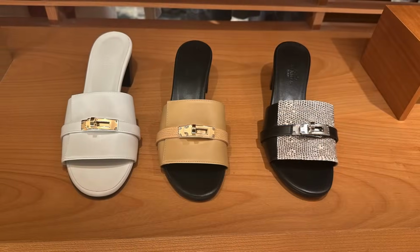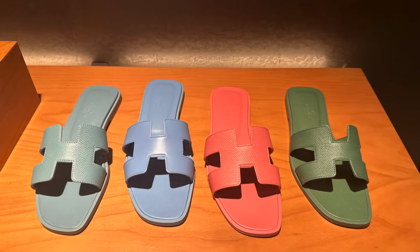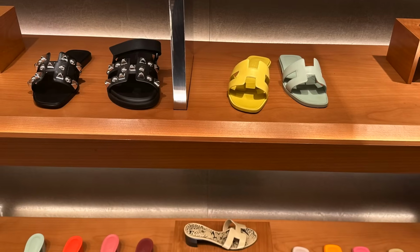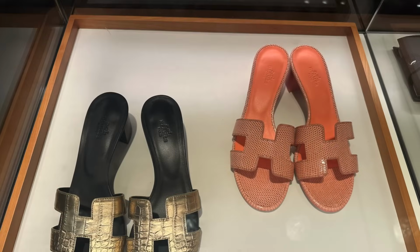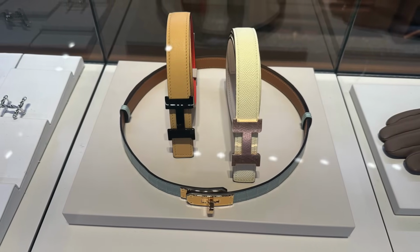And of course, so many beautiful women's shoes, the Orans in a rainbow of colors. To be honest, with the Orans, I actually prefer the Oasis, which is on the left-hand side. That one's got a bit of a heel. Loved these ones in the gold crocodile. And here are just some of the belts, but I think I have enough of the belts.